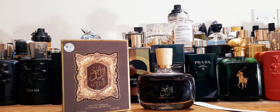Layl, as far as I know, means nights, right? So it's a nighttime fragrance for sure. It's a holy fragrance, I was telling you. It has smokiness to my nose. Even though it's a cheap fragrance, it has good quality.